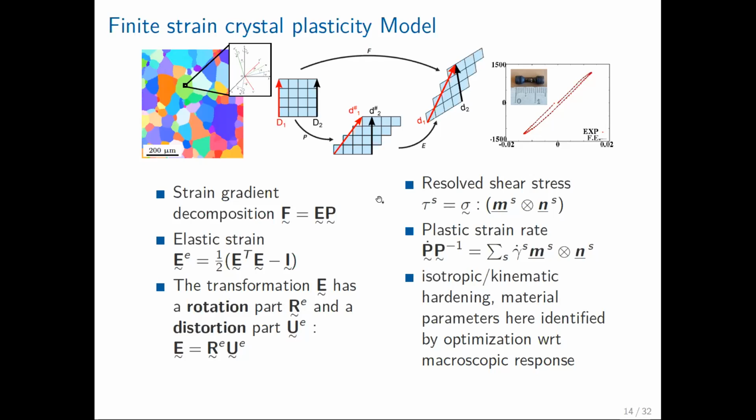So if you've used this model, you know that material parameter calibration has always been an issue. So typically what you do is run some tension compression tests and then you would use some kind of mean homogenization scheme to identify the parameters.